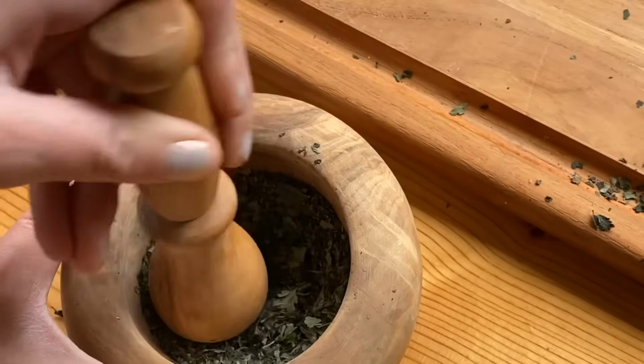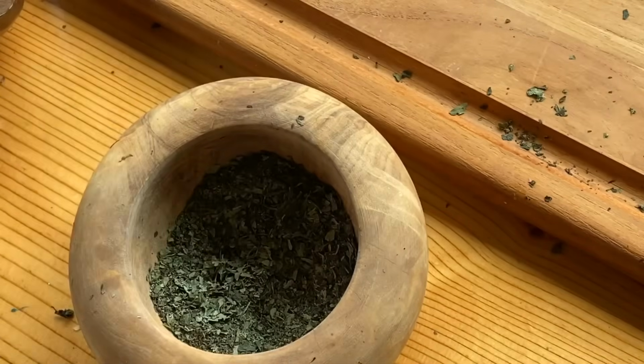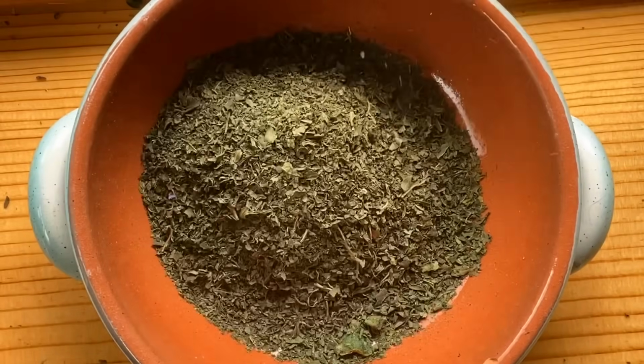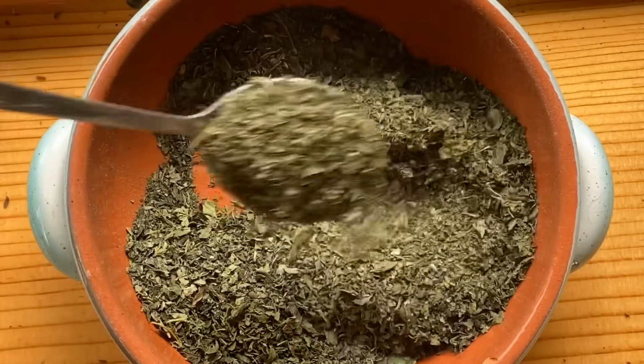There are many ways to dry your tea leaves. Over here, it's not very humid, so I can dry them out in the sun within a day. However, you can also use a dehydrator, which is quite useful for large batches.